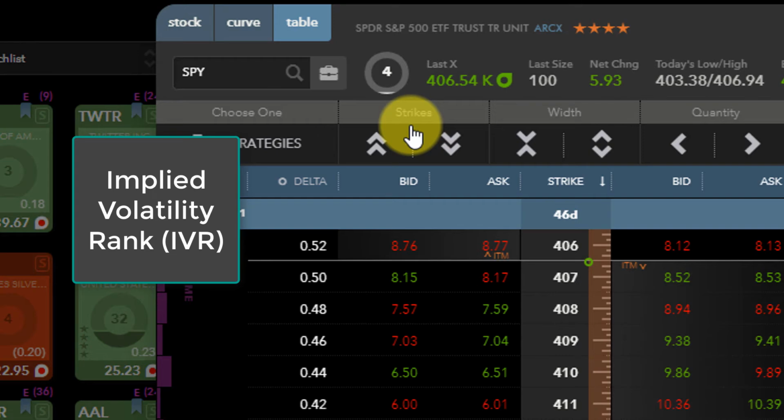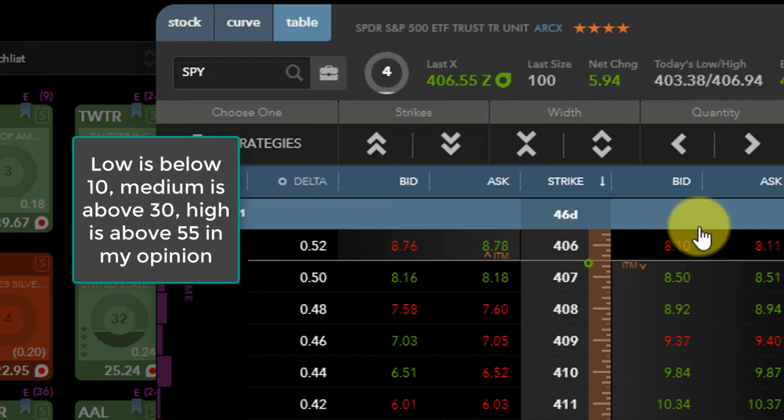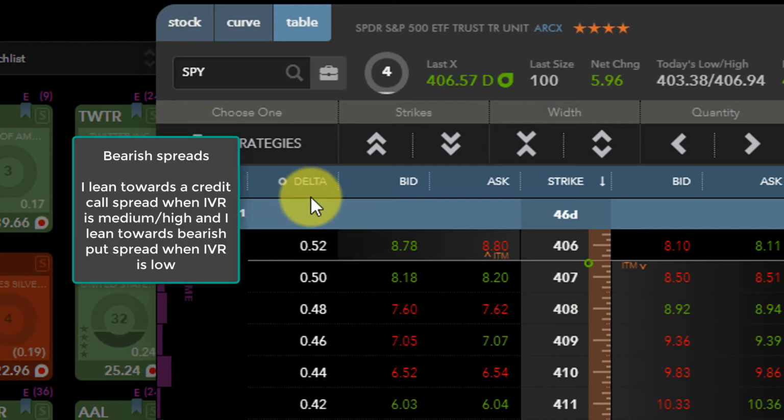So usually when this is low, it's better to put on a bear put spread, and when this is high, you would rather switch to a strategy that actually does better when implied volatility is high. So something like a credit call spread. So that's important when I'm putting on a trade for SPY and I want to be bearish. I'm always looking at the implied volatility to determine which strategy I want to use. So in this situation, it's lower. I'm okay with doing a bearish put spread.